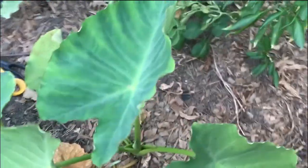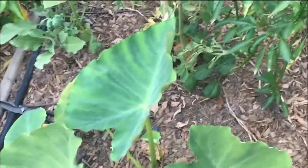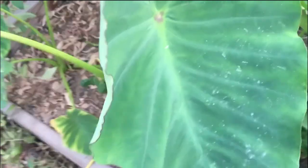Over here, we have our taro root. It's starting to grow really good. As I said before, I think you guys never saw all of this, and I planted these only a few weeks ago. And they multiply really quick, and they have multiple buds. They also have these really large leaves that are mainly used in curries.